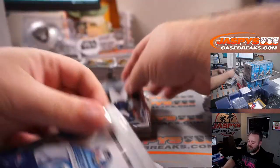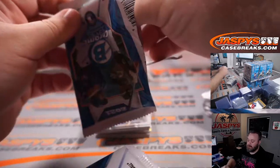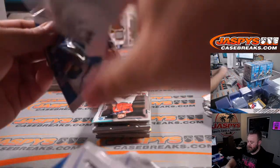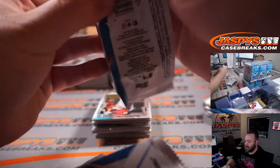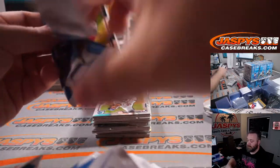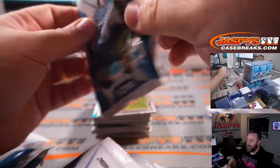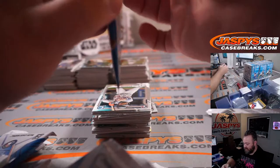Come on, reds and supers. Let's see some more color. These cards aren't really separating like the other ones, so I can't really see if there's color in the middle of these packs.